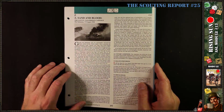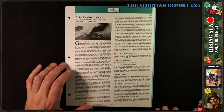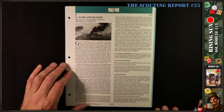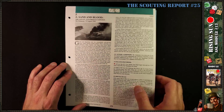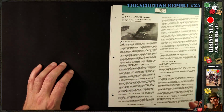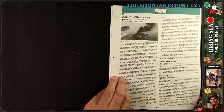So let's take a look at Sand and Blood, or the Gavutu-Tanambogo campaign game, which was included in this printing of Rising Sun. It was originally included in ASL Annual 93B, but they reprinted it, which is very cool, and chucked it into Rising Sun as a bonus. I mean, Rising Sun is pretty pricey, $225 normal price. But it does have a lot of stuff in it.